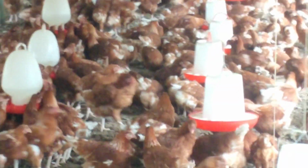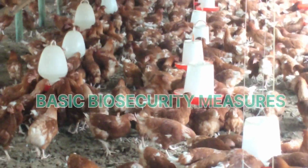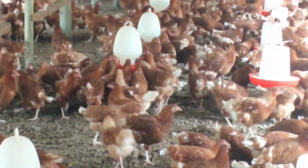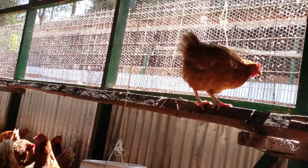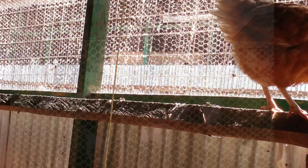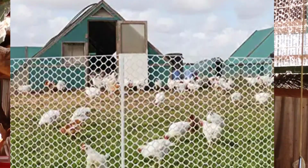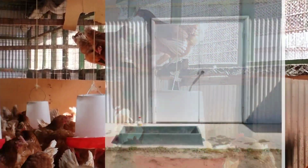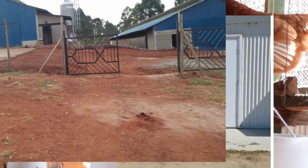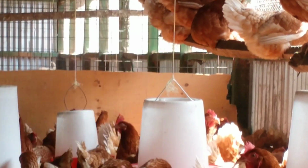The following are some of the basic biosecurity measures you should put into consideration to limit the spread of different diseases. Number one, you should fence your farm very well. Make sure you fence your farm and leave only one gate. Inside the gate, put disinfectant so that in case a vehicle or your product buyer visits you, they should dip their feet inside that disinfectant before stepping into your farm.